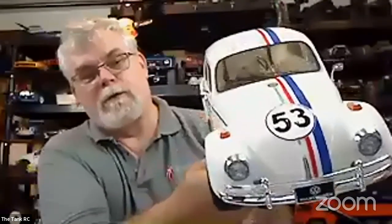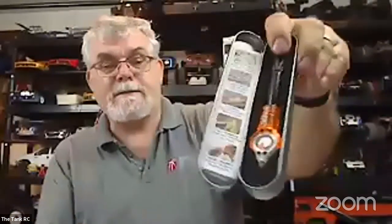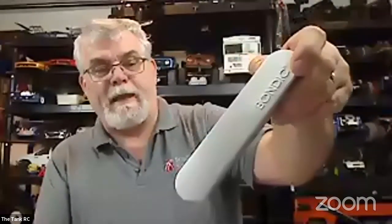You'll probably video how you match the paint. Yeah, I am going to be doing the video because I haven't filmed the paint video or the final look of it. But I used what's called the Bondic pen. That's like a liquid plastic, and when you put UV light onto it, it becomes hard. It's like soldering with plastic. It's really cool, and that's what I used for the holes.